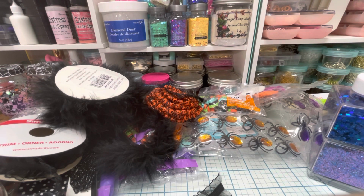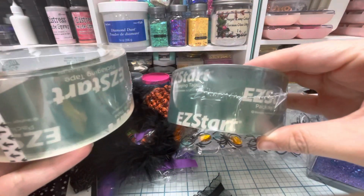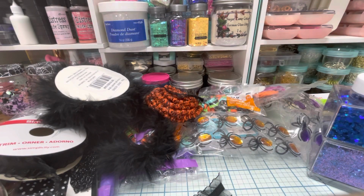Oh, I had to get some more of this. This is the tape I like to use when I'm shipping my packages. It's the Duck Easy Start. So I got some of those.